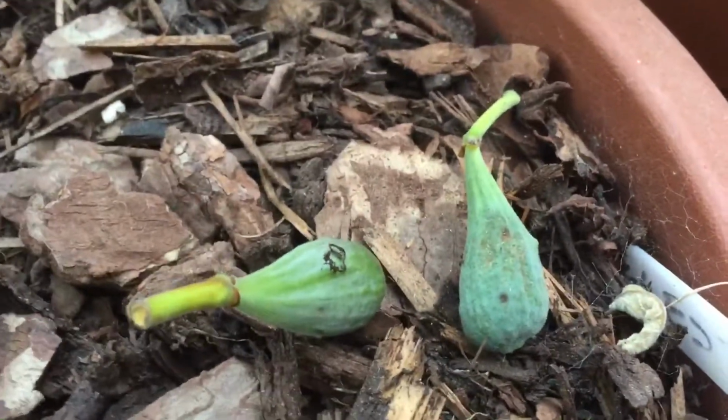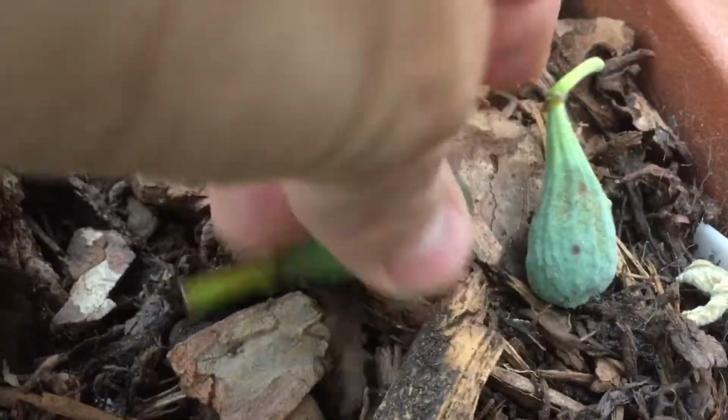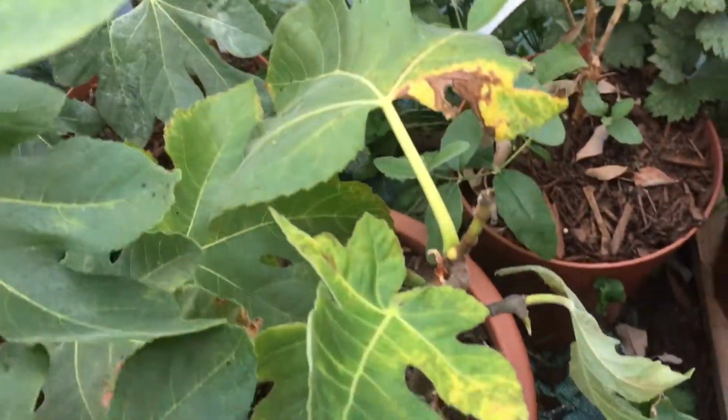Hello folks, this is just a quick update on my figs, and you're looking at the devastation that's taken place. Unfortunately, I'm having another bad year. Last year most of my trees dropped all their figs, and it's happened again.